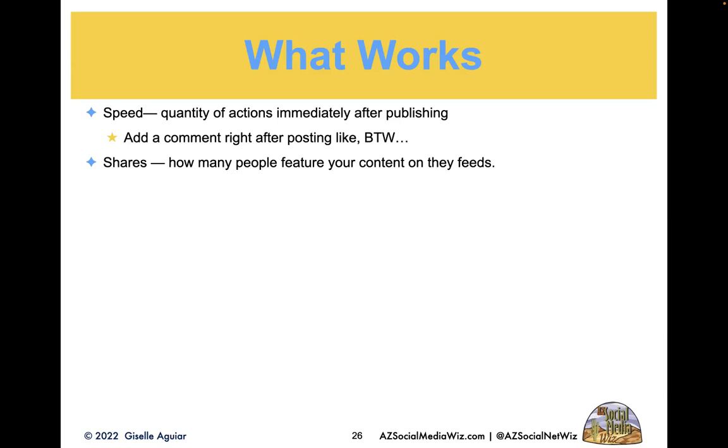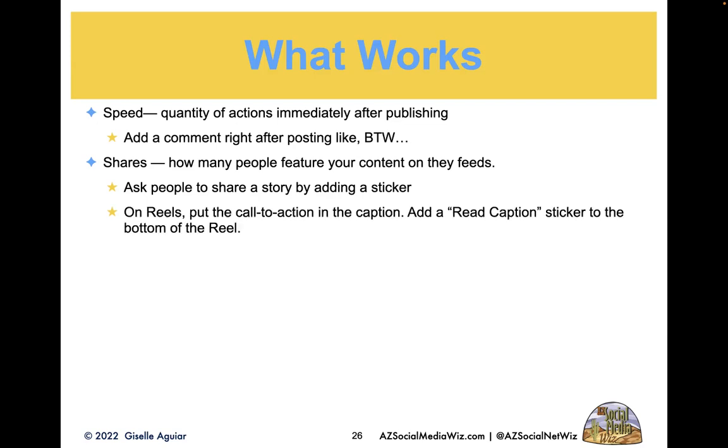Then shares. How many people feature your content on their feeds? That's where tagging people comes in. Like the Visit Tucson people, the restaurant that they tagged is going to take that and put it onto their story. The whole idea is to get more reach and get that algorithm to catch it. So ask people to share a story by adding a sticker: "Please share." I saw there are other stickers too, like "read the caption" with an arrow pointing down. So you can put a call to action in the caption, with a "read the caption" sticker at the bottom of a reel.